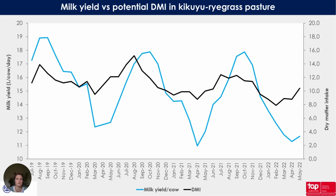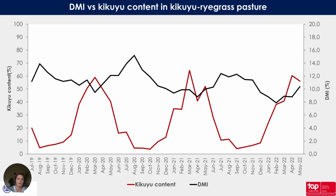So what is constraining dry matter intake in this particular system? And the simple answer, again, comes down to the Kikuyu content. So when our Kikuyu content increases, we see that dry matter intake takes quite a knock, which means that a high Kikuyu content in your pastures is basically constraining dry matter intake in that cow and having a very negative impact on her milk yielding ability.